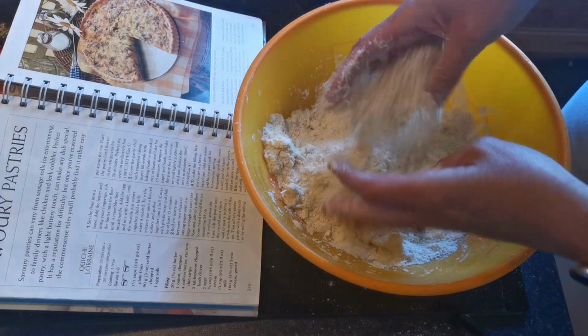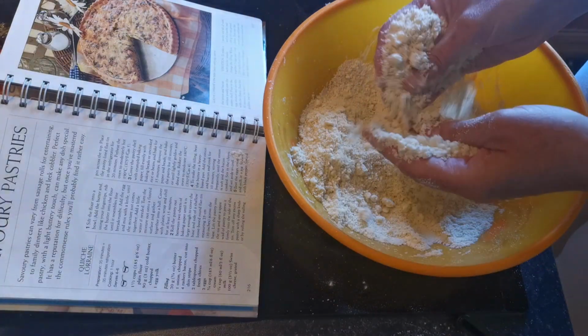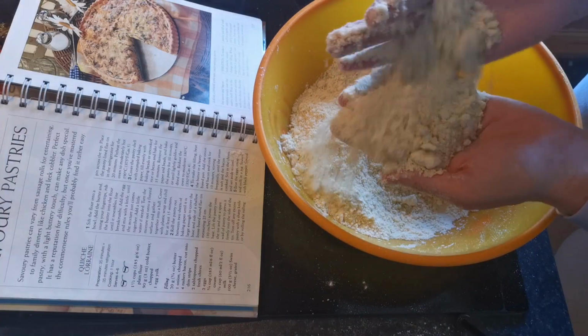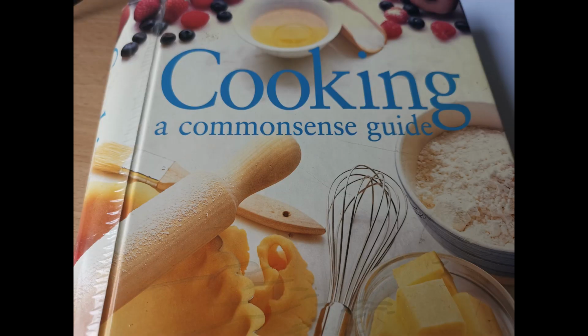Next, on another evening, I'm moving on to the quiche Lorraine. I'm going to put the recipe up on screen and you can take a screenshot if you wish. It's going to come up momentarily. And this is the book I took it from.